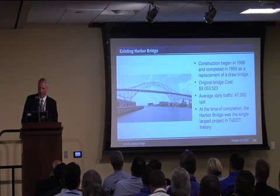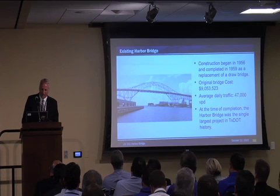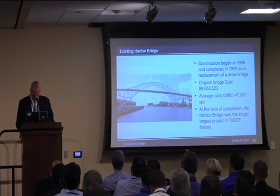At that time, it carried 47,000 cars a day, and it was done for a whopping price of $9 million. At the time, it was the largest single project in TxDOT history. So the price has gone up a little bit.